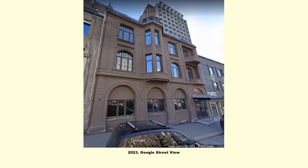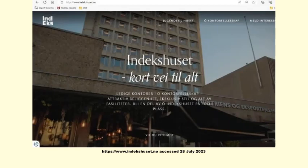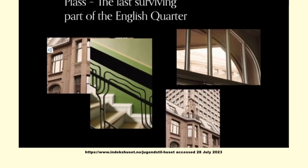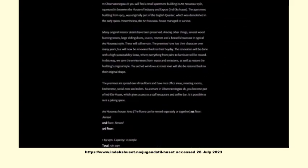Today, there's an interesting postscript to this story, which illustrates how sometimes history comes full circle. The real estate company that manages and partly owns Index House also controls La Belle Soleil. Last year, 2022, the firm announced that it was restoring the historic building and making it available as high-quality space for commercial leasing. The Index House website, shown here in its original Norwegian text, calls La Belle Soleil Jugendstilhuset, the Art Nouveau house. As of summer 2023, the building has been partly leased, and this page from the Index House website, translated into English, markets Hans Larsson's old building by emphasizing its architectural and historical character.